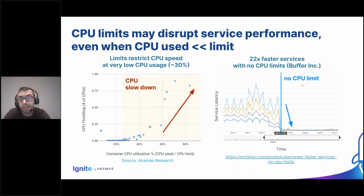One of the effects that you may notice is sudden latency spikes for your microservices. They may even breach your SLOs without any apparent reason, even at low CPU usage. Now, some people, including engineers at Buffer, tried to remove CPU limits. And what they got was an impressive reduction of service latency, as you can see on the rightmost chart on this slide. So is it a good idea to get rid of CPU limits?